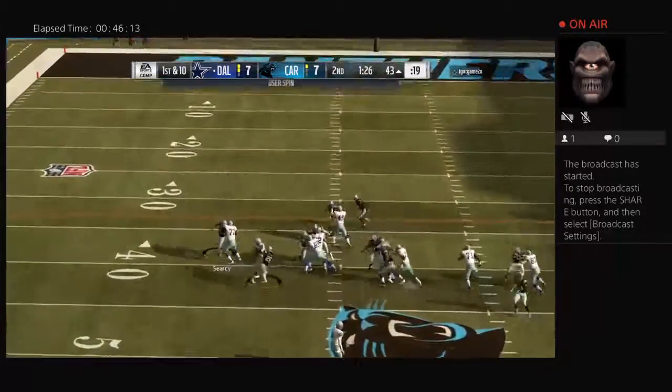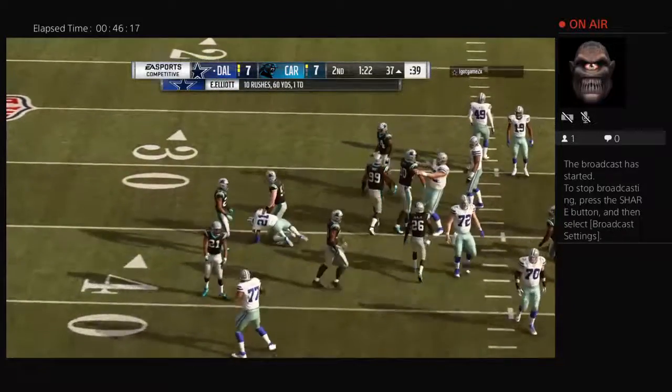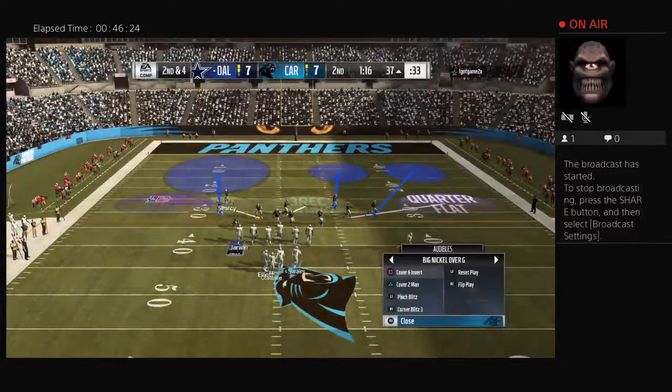Tenth carry now for Elliott. And now running right through it. And certainly some style points there on the spin. Not a whole lot thereafter, but still a pretty good gain. It's a 6-yard gain on the ground, and that'll make it 2nd and 4.